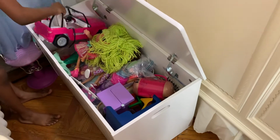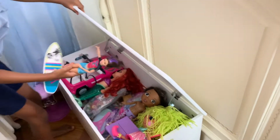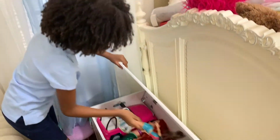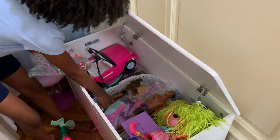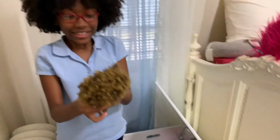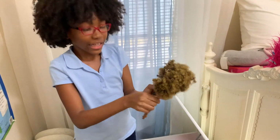Yep. So here's my toy car I got. Here are some of my dolls, like my Skipper Surfer doll, where they can surf and stuff like that. And here's one of my dolls that I like, which is called the Ariel doll. Oh, and here's one of my favorites. Sorry, Ariel's singing. So here's one. It is an OMG LOL doll, and it's really fun.